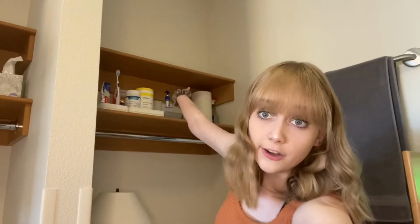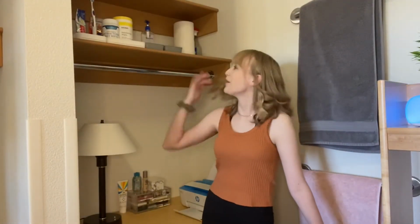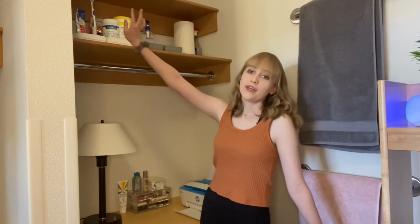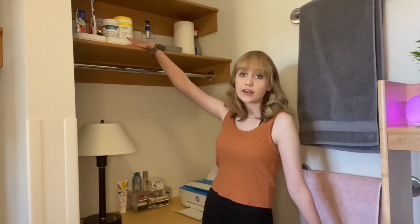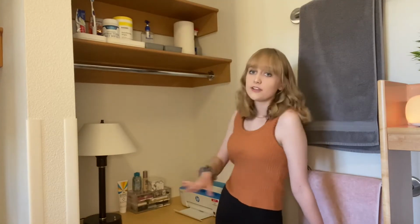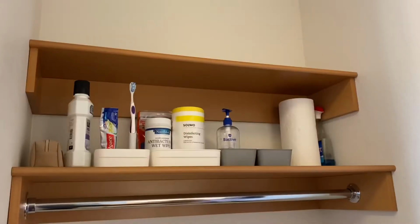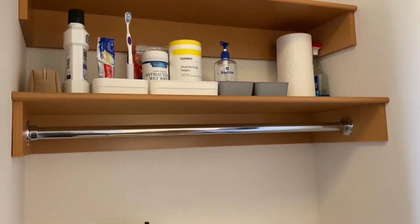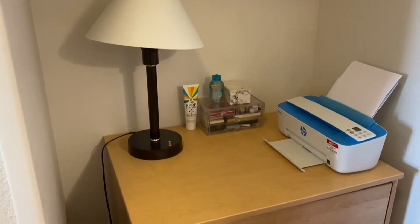There are two shelves up here, and I am too short to reach the top shelf, but on this one I keep my toothbrush, some toothpaste, mouth rinse, and then some disinfecting wipes, some hand sanitizer, and some paper towel and Windex. So this is kind of my cleaning area, I suppose. This is what that area of the room looks like. Really a lot of space for storage and keeping things. So that's this area of my dorm.